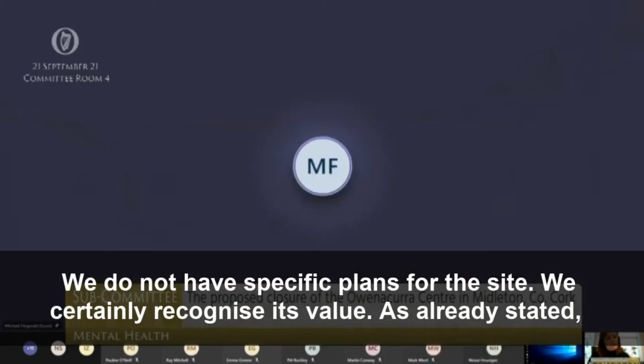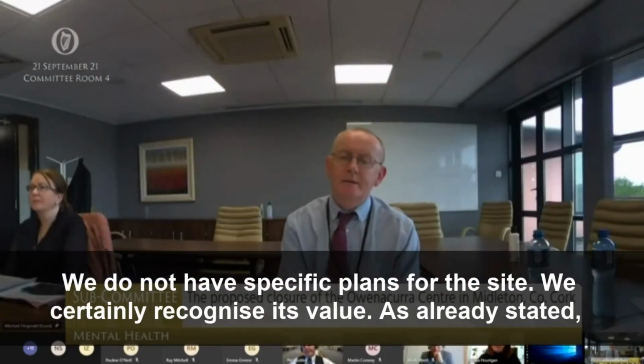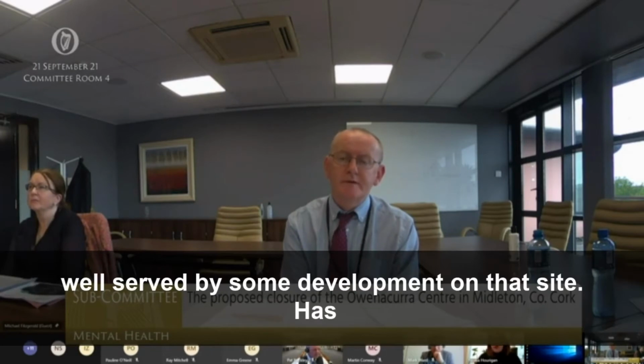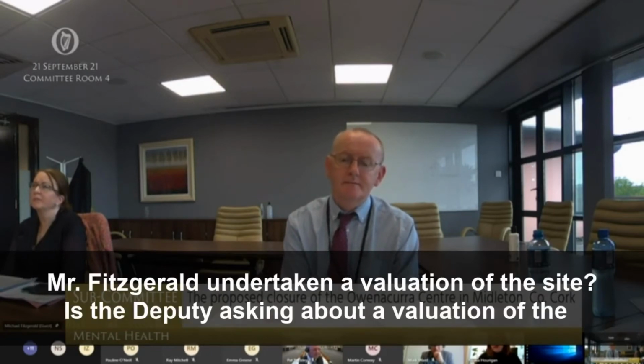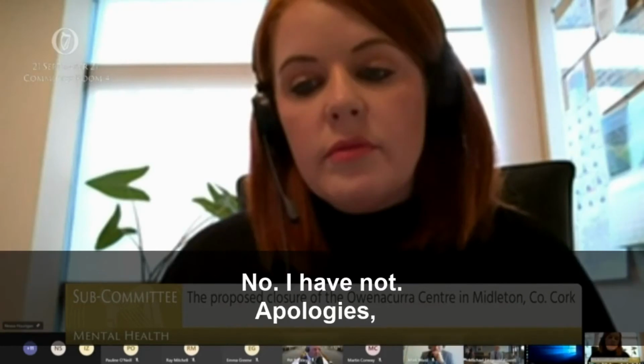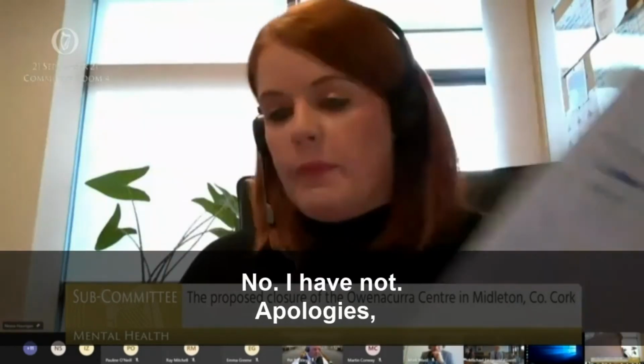We haven't specific plans for the site. We certainly recognise the value. We will certainly, as I said in the opening statement, be looking at the healthcare needs of the area and to identify any particular needs that would be well served with some development on that site. Have you undertaken a valuation of the site? Evaluation of the site itself? No, I haven't. Not around.